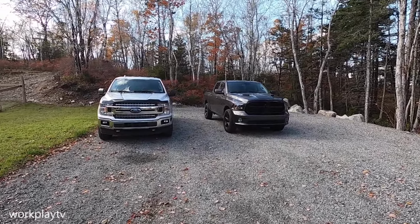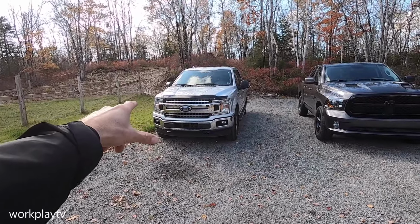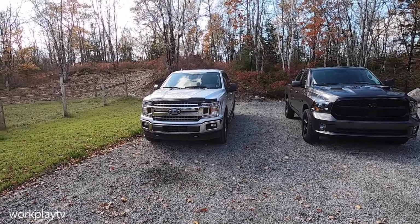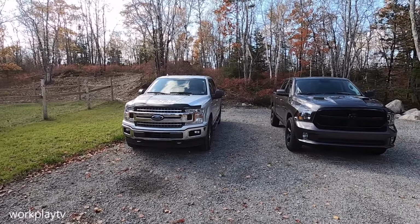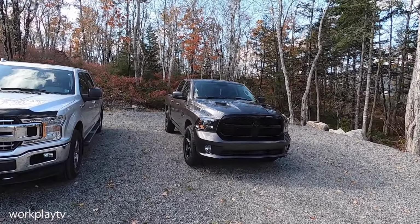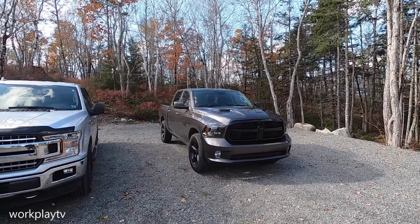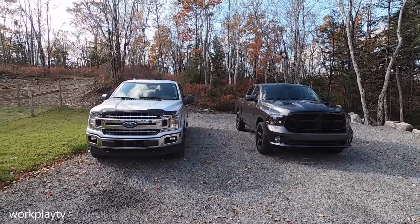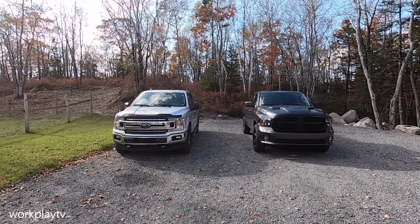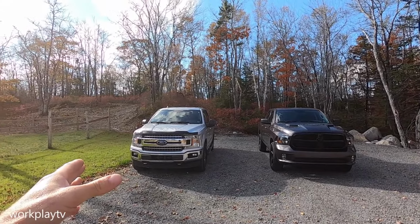All right, so here is what we got. We have a 2019 Ford F150 XLT with the 3.5 liter EcoBoost. Over here, we have a 2019 Ram 1500 Classic Express with the 5.7 Hemi. Now, right away, looking at these two trucks, they are basically right around the same price range. You're gonna get a little bit better deal on this truck compared to this truck.